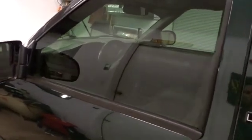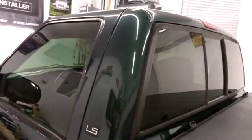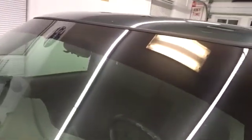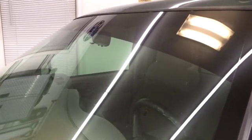I got the passenger side windows done here in 35%. I got the back window done in 20%. And I believe the sun strip on top is also 20%, or maybe darker. I know they go pretty dark with the sun strip to block out the sun while you're driving, so you don't go blind and burn your eyes out of their sockets.